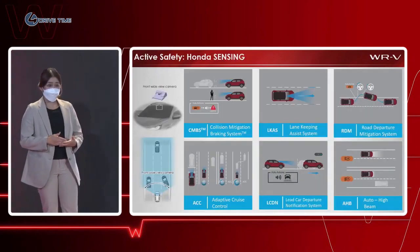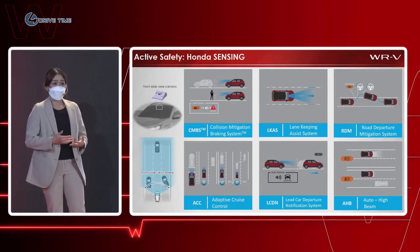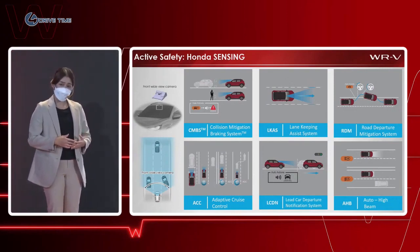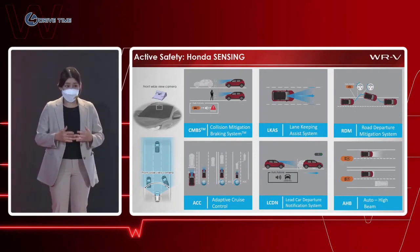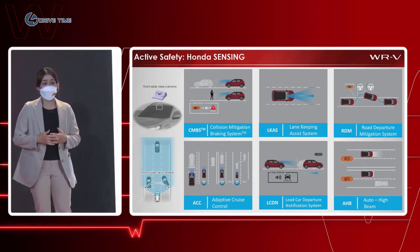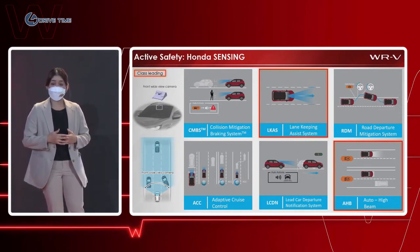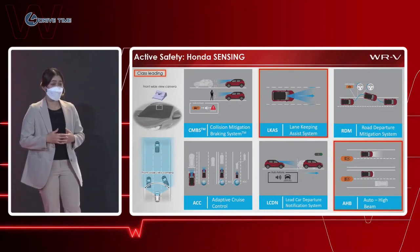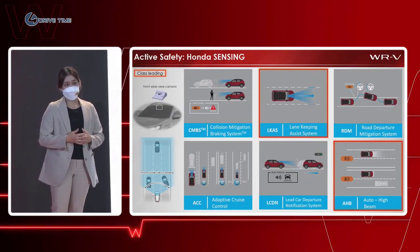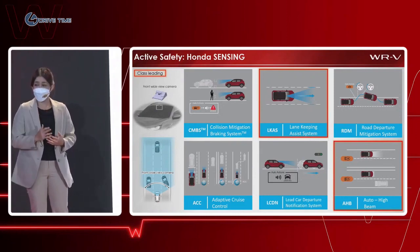Next, active safety, the Honda Sensing. Same as our other Honda cars, the system uses a front wide view camera to accurately detect objects and assist the driver by controlling acceleration, steering, and brake. We have six functions as shown in the slides, especially the class-leading features, LCAS and auto high beam. LCAS will help the driver keep the car in the lane for a long highway drive, reducing tiredness. Auto high beam will help ensure good visibility by automatically switching between low and high beam.